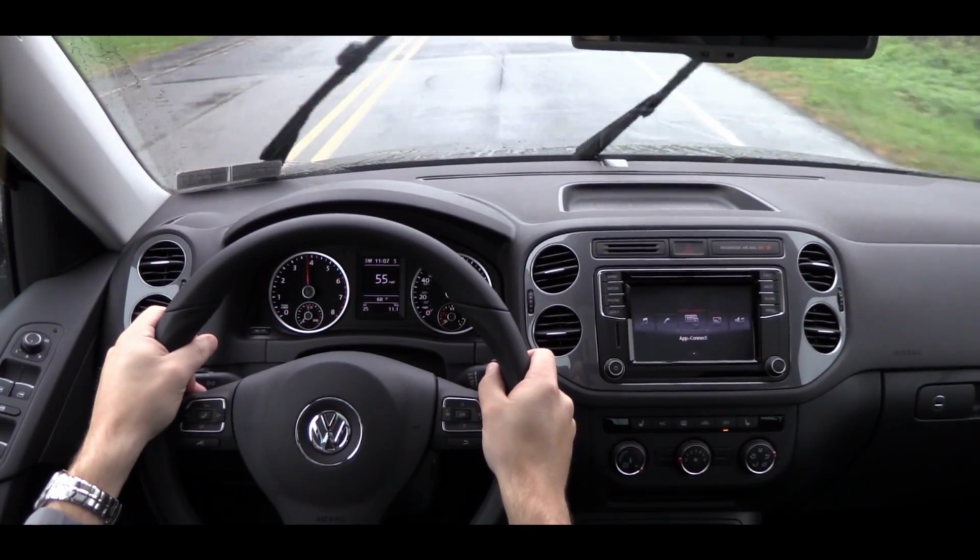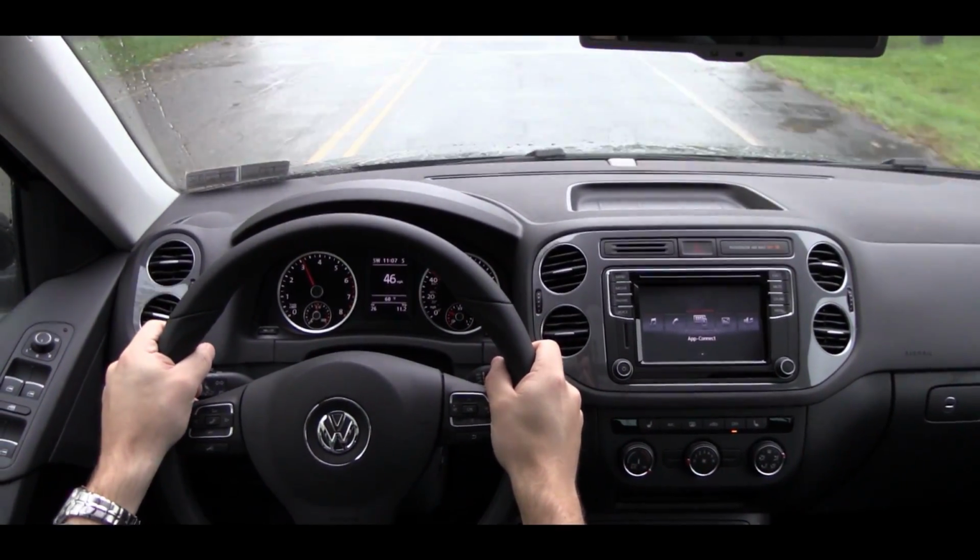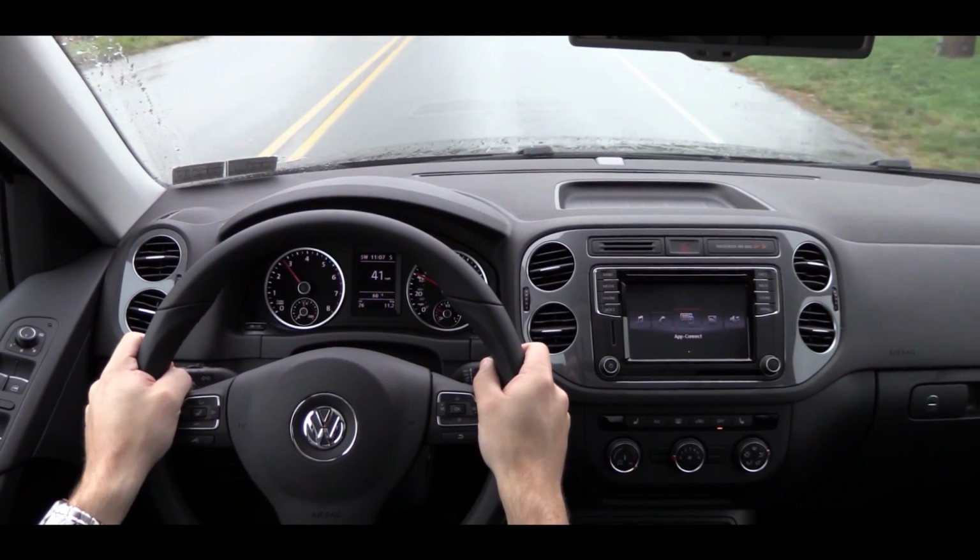But speaking of having a little bit more fun, let me do a quick little acceleration here from a standstill. See how quickly we can get the Tiguan here up to speed. Not too bad, actually. For a small SUV, this thing's got a pretty decent amount of pickup. Anyways, as far as miles per gallon goes, that is going to come in at 20 in the city, 24 on the highway using premium fuel.